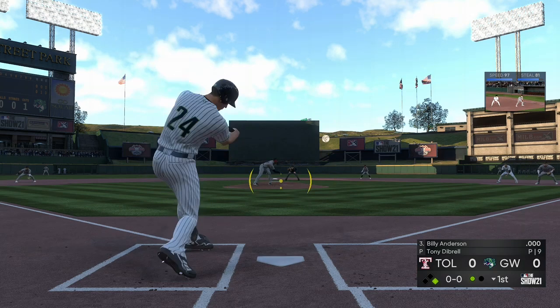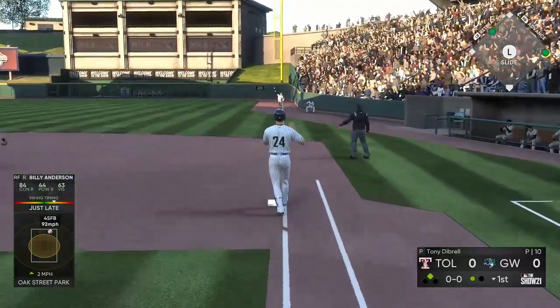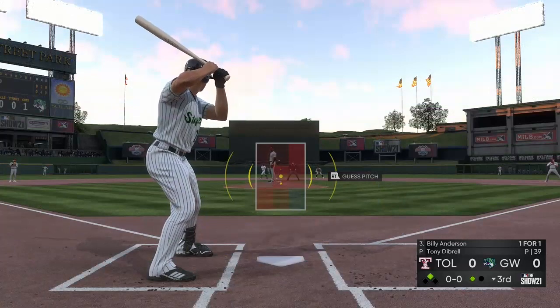Standing in now, Billy Anderson, swing and a liner. And that's into the outfield for a one-out base hit. And they'll have runners at the corners following.